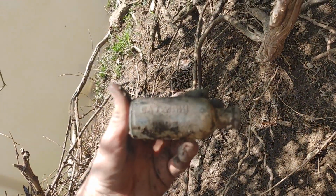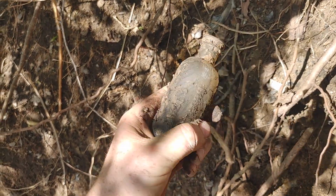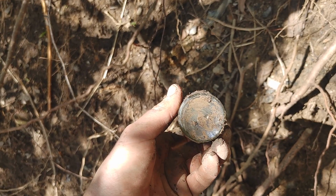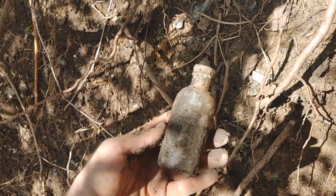Always exciting when you haven't dug a bottle. I've never dug one of those. I haven't dug a bottle in a while now that it comes to it, but that's pretty nice to start off. The fact that I've never dug one of these. Hall's Cholera Cure. Sweet.